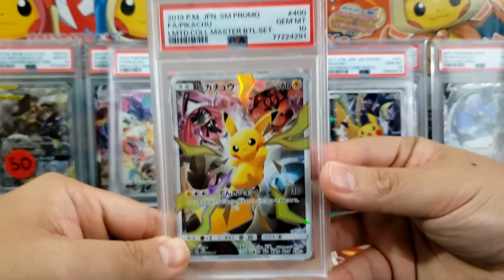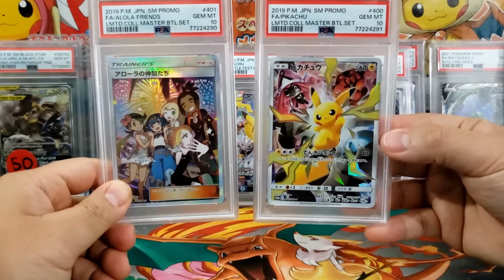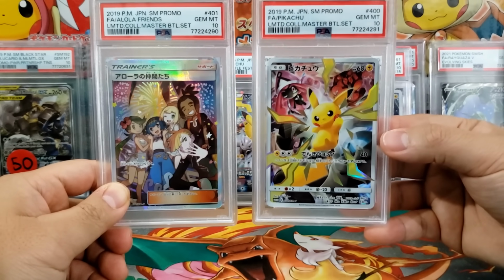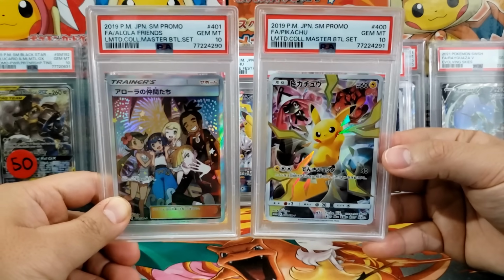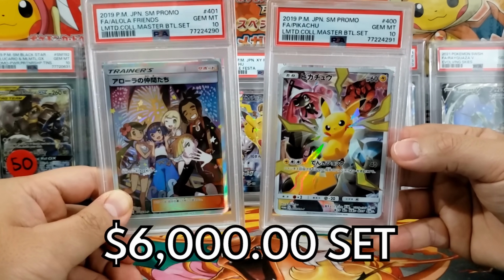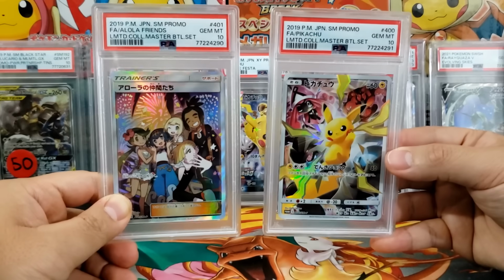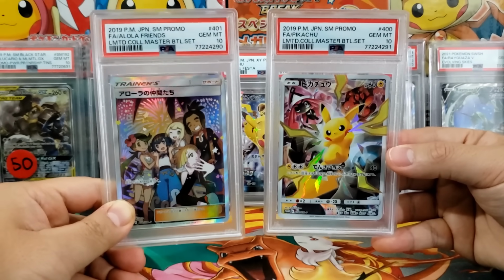And this one I picked up as a set. So get ready for this, but we got ourselves the Alola Friends card as well as the Master Battle Set Pikachu sequential, and I picked up these two cards for a whopping $6,000. The Alola Friends card was the only Friends card I was missing from my collection, so now you can say I've collected all the Friends, which is really, really cool.